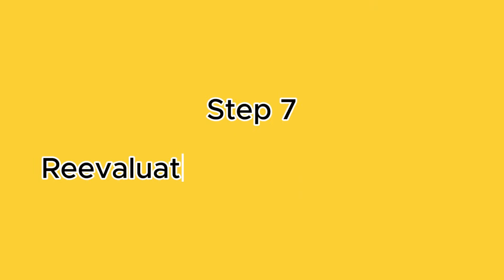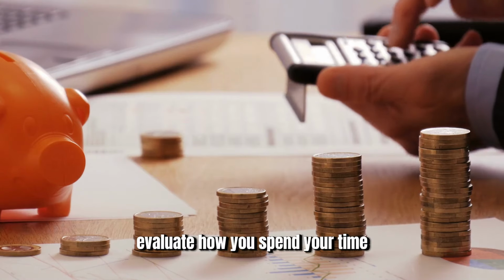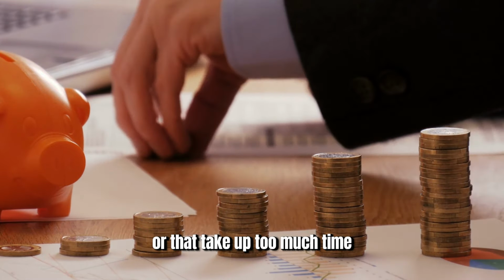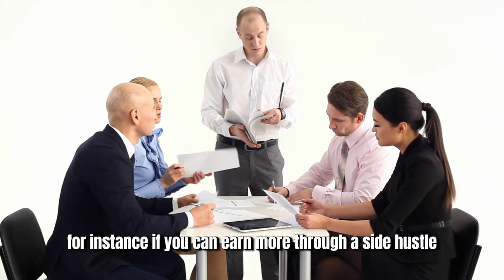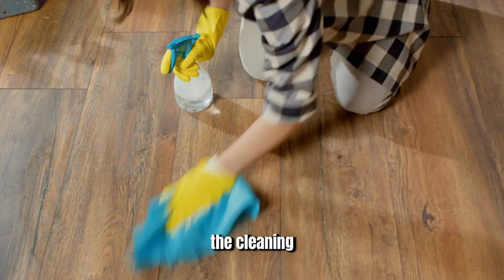Step 7. Reevaluate opportunity costs. Time is your most valuable resource. Evaluate how you spend your time and consider hiring help for tasks you dislike or that take up too much time. For instance, if you can earn more through a side hustle than it costs to hire someone to clean your house, it might be a better financial decision to outsource the cleaning.